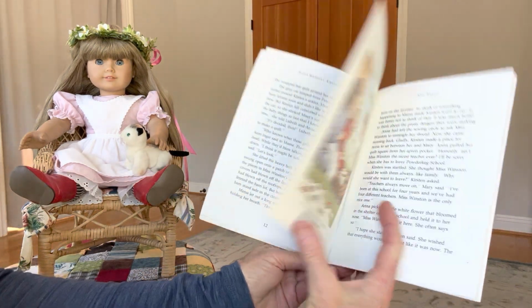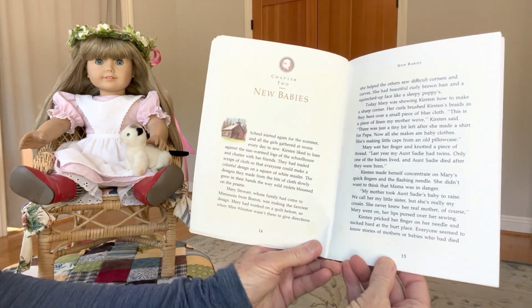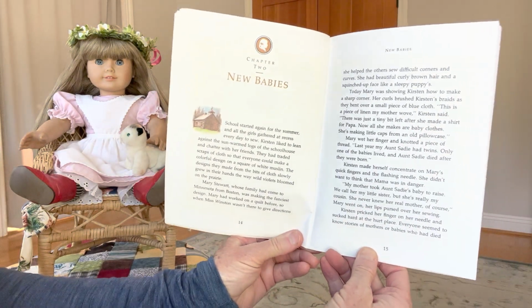All right, and next we have Chapter 2. Chapter 2 is called New Babies.